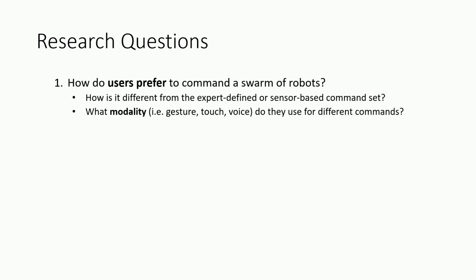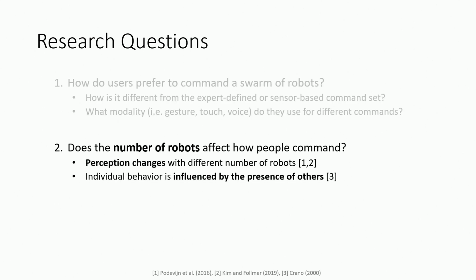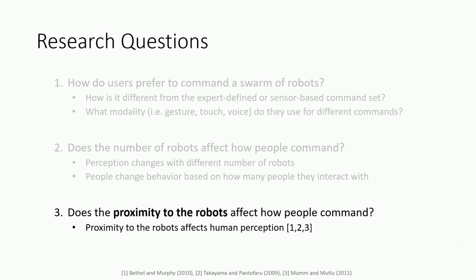In our case, the main research question is, how do users prefer to command a large number of robots? How is it different from the expert-defined or sensor-based command set, and what modality do people use for different commands? We also looked at the effect of the number of robots, as prior work has shown that people's perception changes based on the number of robots, and work in psychology has shown that individual behavior changes based on the presence of others. And lastly, we also wanted to look at the effect of proximity to the robots. Prior work on HRI has shown that human perception changes based on proximity.